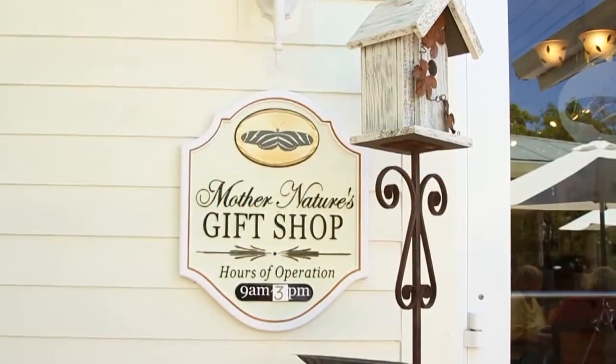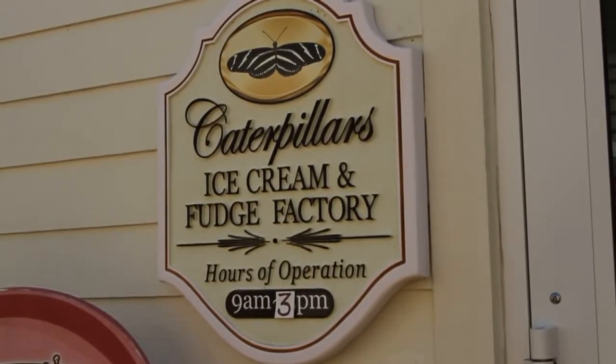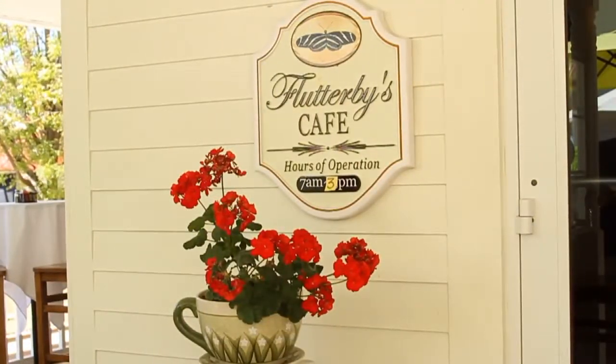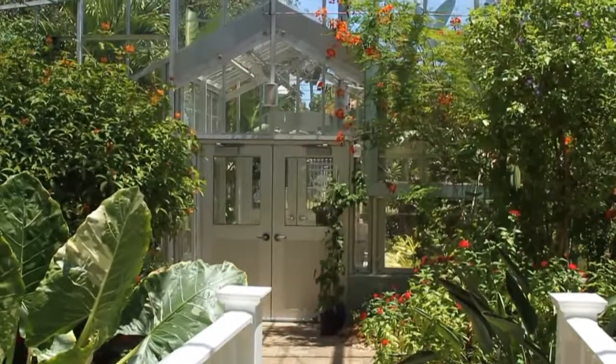We have quite a few things actually at the Butterfly Estates. We have Mother Nature's Gift Store, we have Caterpillar's Ice Cream and Fudge Factory. We have about 15 or 16 different flavors of fudge here every week. We do make it here on site. We have our very own Winfield Lentz, who's our pastry chef and our chocolatier, and so he takes great care of us in that aspect of the business. And then of course we have Flutterby's Cafe, and let's not forget our 3,600 square foot glass butterfly conservatory. And that, of course, is the jewel in our little crown here, and that's what we're most famous for.